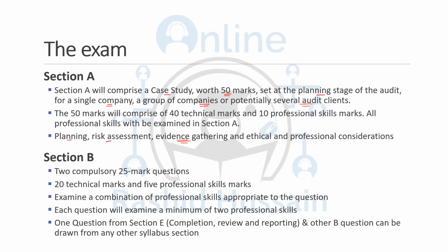the planning area, other than the business risk, because in the business risk you need to have the business knowledge of the case study. In the audit risk, again, you need to know the standard.